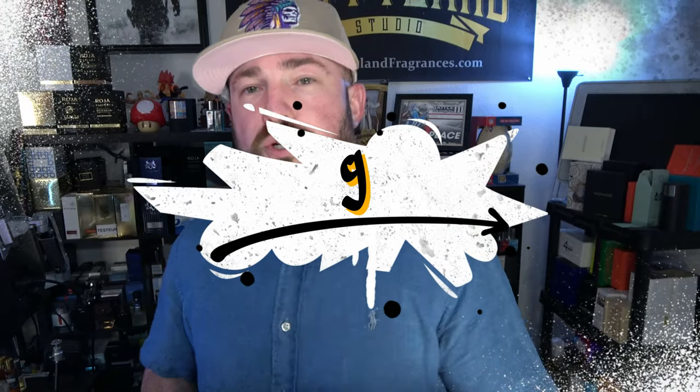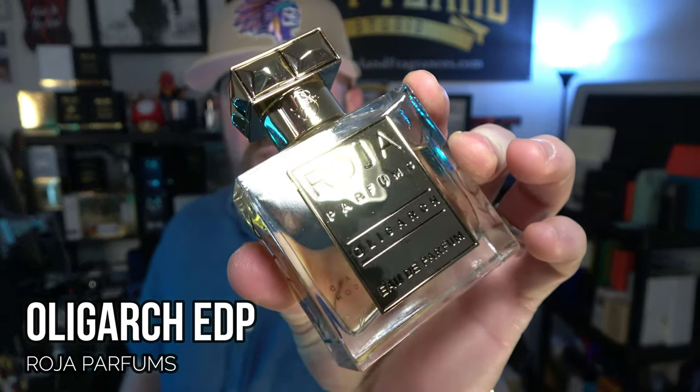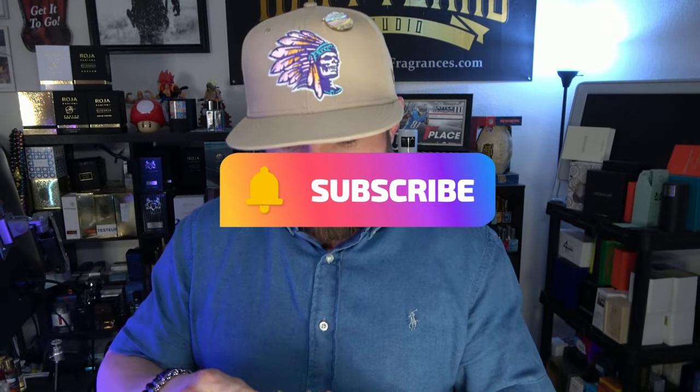So even though the new Parfum version is out, which I do enjoy, I do like the brightness in the opening of the Eau de Parfum more. I am talking about the discontinued Oligarch. If you can get your hands on this one and you like a bright citrus green opening, this is the better version. But if you're looking for more density, richer woods, then the Parfum would be the better route to go for you. I am lucky enough to have both.